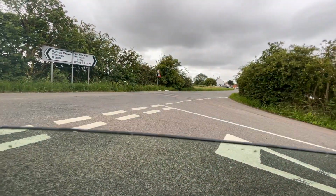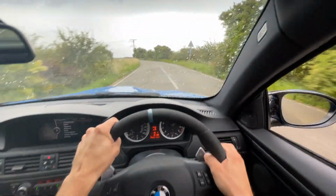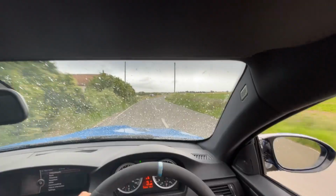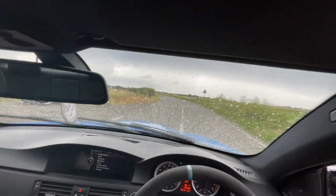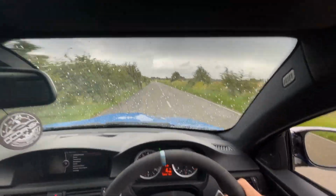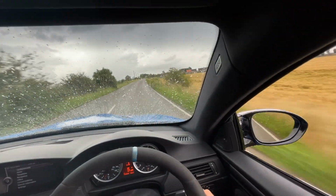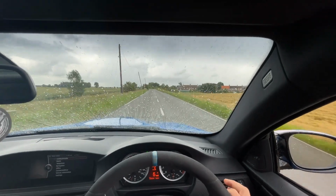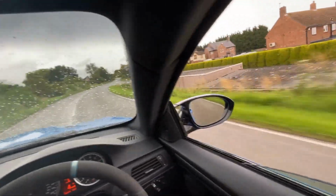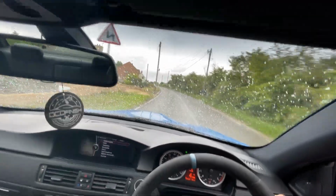It revs to such a high RPM, you run out of road before you reach it. Let's try. Yes! Yes! Love it! Come on! Gotta get this on track. Unreal. Absolutely unbloody real. The noise. The noise.